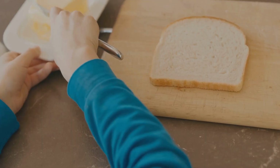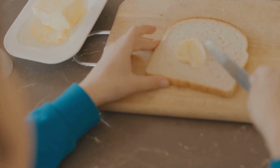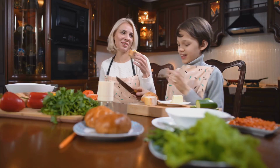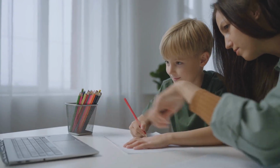Picture it like this. The first slice of bread is a positive comment. You start off with something good, something praiseworthy about the child's behavior or actions. This builds a positive atmosphere and opens up the child to receive feedback. Then, you add the filling, the constructive criticism or the area of improvement. It's important to be clear and specific here, without being harsh.